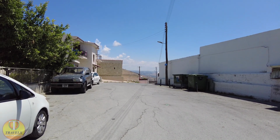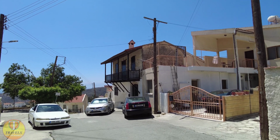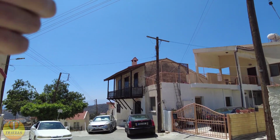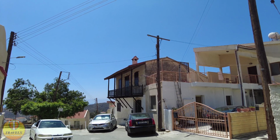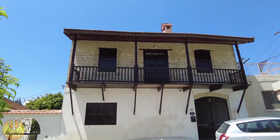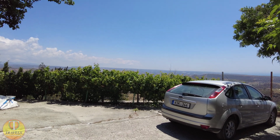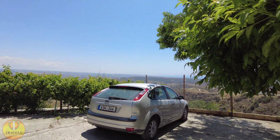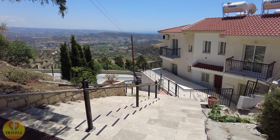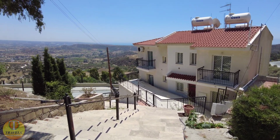Everywhere seems to have a cracking view. Beautiful. The traditional balconies here. Years ago, most places had a balcony like that, rather than the concrete monstrosities that they've got now. So this balcony is to take advantage of that view. You can see the land and the sea down there. And again, another property taking advantage of the views to the sea, or properties.